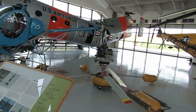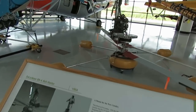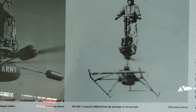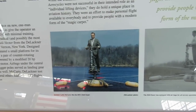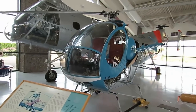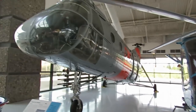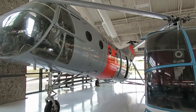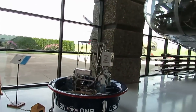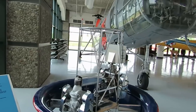This is a Dolezal DH-4 Helivector from 1954, where the pilot actually stood on top of the blades. Had to be a little bit unnerving. This is a Hughes Model 269A Osage. And a Piasecki H-21C Shawnee. And a Hiller 1031 flying platform. This is a replica from 1955.